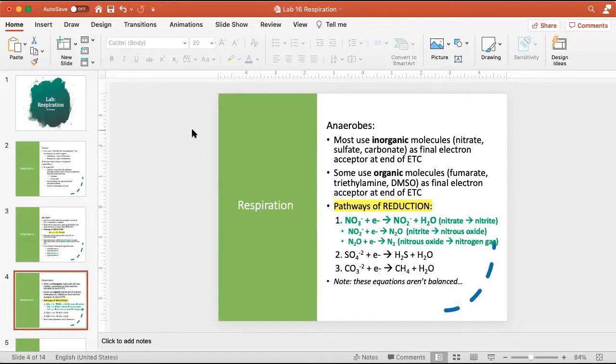Now, when it comes to anaerobic organisms, remember, anaerobes that do cellular respiration, they're doing the exact same series of reactions. Glycolysis, followed by pyruvate processing, followed by Krebs cycle. All of the electrons are going to be sent down the electron transport chain to some final electron acceptor. The difference is that it's not oxygen in an anaerobe. It's going to be some other molecule. It's going to be an inorganic molecule, a molecule that does not contain carbon, but that does contain oxygen. So things like nitrate, sulfate, carbonate, not oxygen gas. That's what the aerobes use, but some other oxygen-rich inorganic molecule.